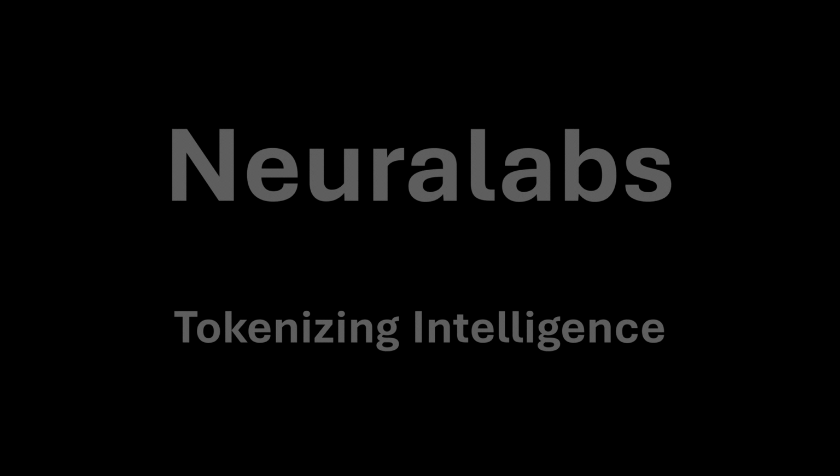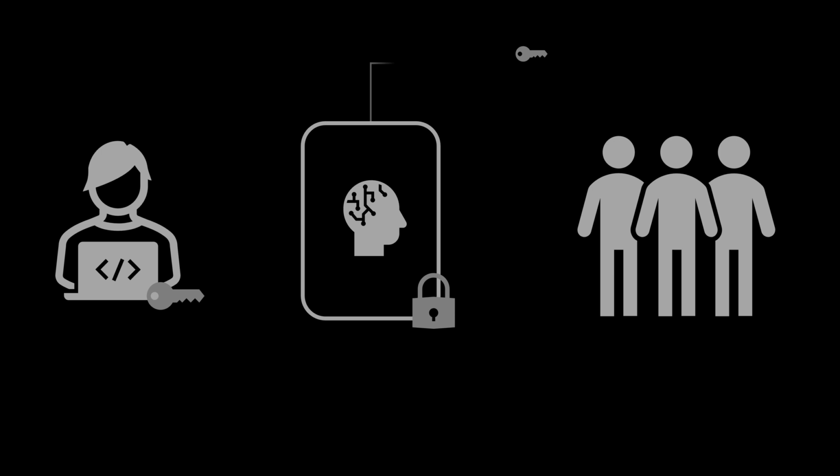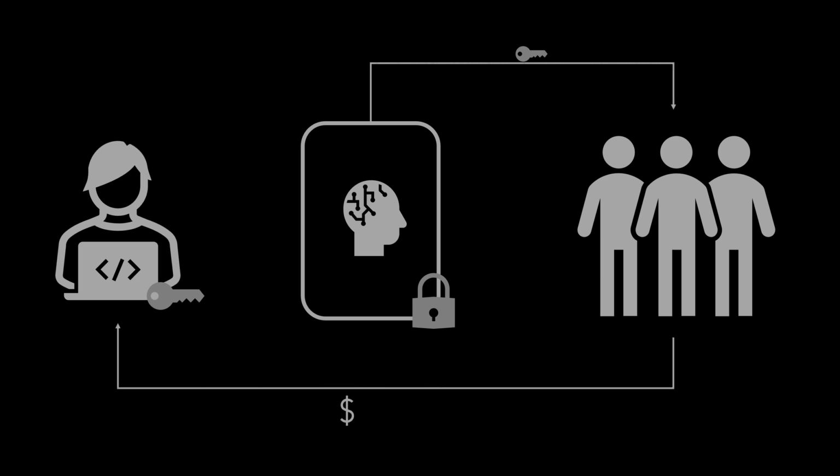Neuralabs, Tokenizing Intelligence. We begin with a simple concept, transforming a developer's code into a living intelligent agent. But how do you take that intelligence and make it accessible, secure, and profitable? To understand the power of this, let's follow Sarah's journey.